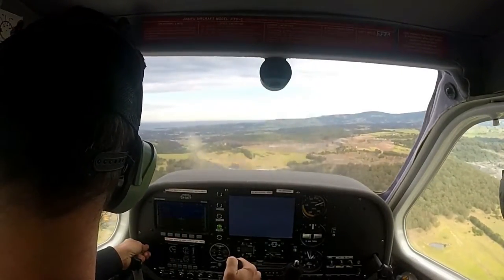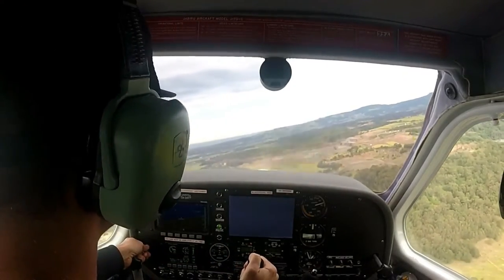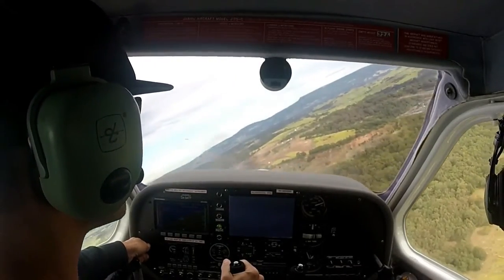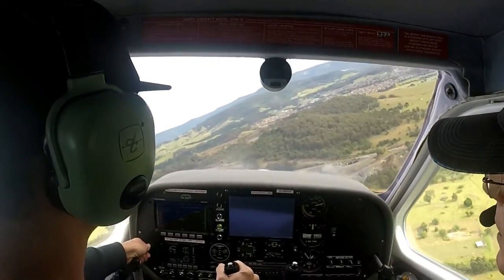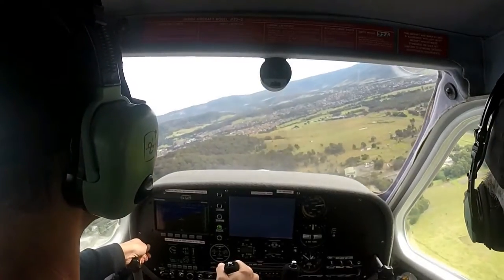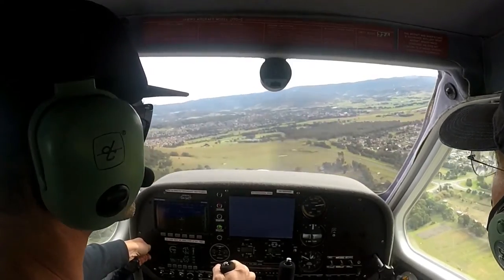Wollongong traffic, Jabiru 5477's turning base, runway 34, touch and go Wollongong. Get the power off. Good, you've lowered the nose to start the descent, so straight away the power comes back, you know, pick up speed. Complete your turn, look at your line, now assess your profile.